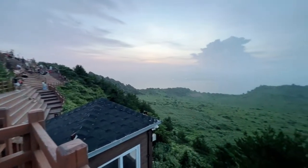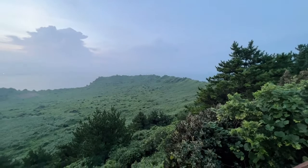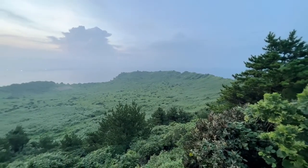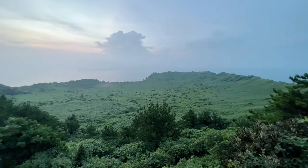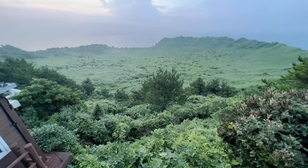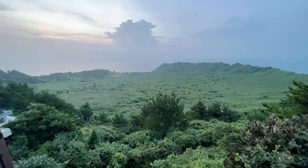I'm going extremely wide on this angle here, so you get a really clear view. When we were hiking up earlier, there was no wind. Now that we're on top of the cone, it is very windy. Very nice, pleasant wind. Isn't that light beautiful? Can you see that purple pink light on the water?